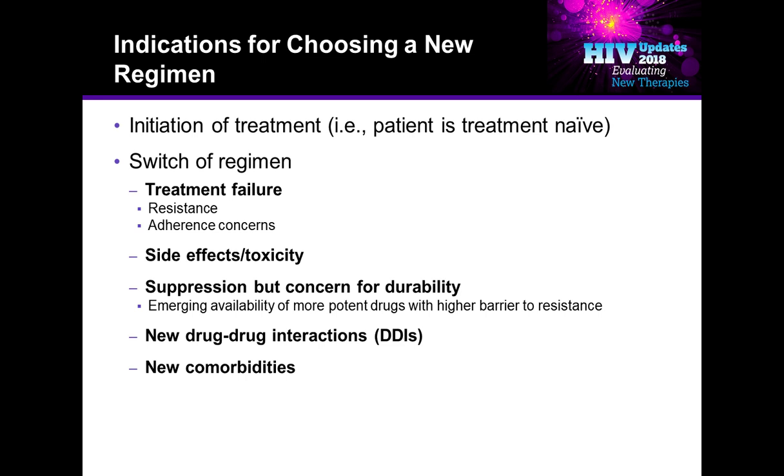If someone has virologic suppression and is doing well, but you have concern that they may intermittently have adherence struggles and be at risk for developing resistance, and you have an emerging availability of a more potent drug that has a higher barrier to resistance, that would be a very reasonable cause for changing a regimen. In addition to developing new comorbidities such as hepatitis B that need their own treatment in a co-treatment manner with HIV.